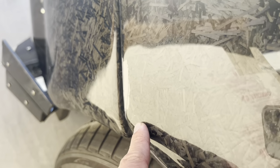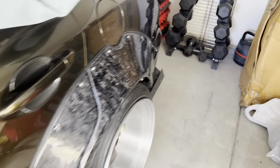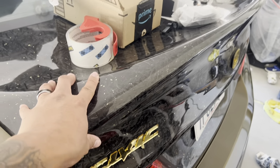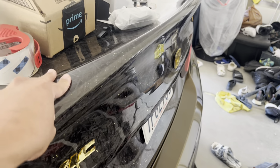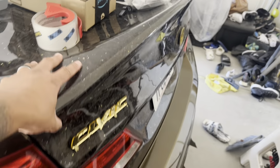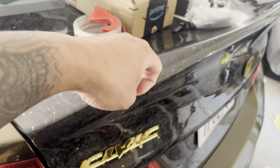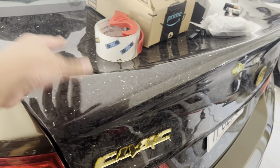Small little crack right here because I tried to move it while I was aired out. But that's an easy fix. We'll just resin, sand it out. What else? Yep, so this trunk would come off too. If I sell this, I need to buy another stock one, because when I moved to Vegas, I sold everything. So this needs to come off. I'll sell it to someone if they have a stock trunk plus cash. I'll do that.